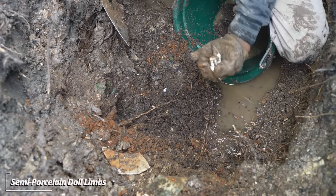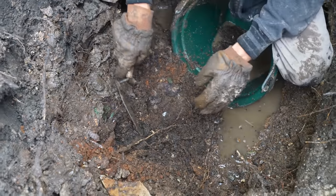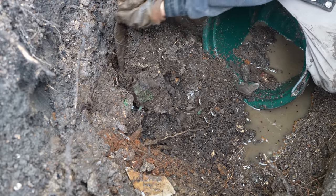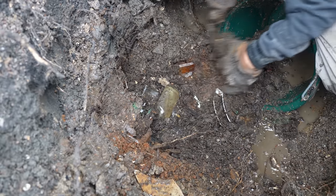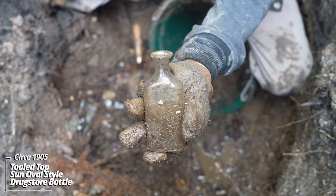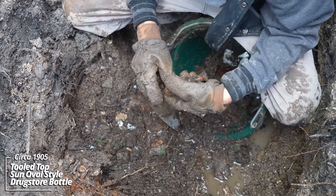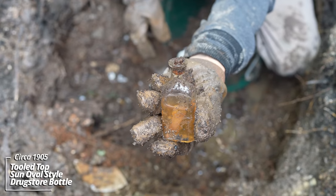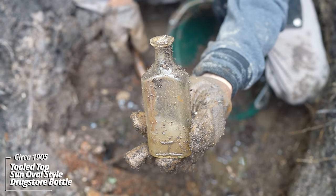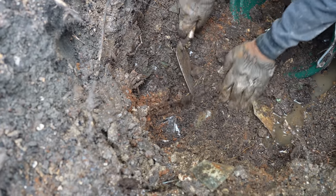Looks like, here's one. More doll parts. Finding a surprising amount of doll parts in this thing. Wow, look at all these. A tool top prescription bottle. And another. No embossing. They're just stacked in here. It's insane. Look at that.